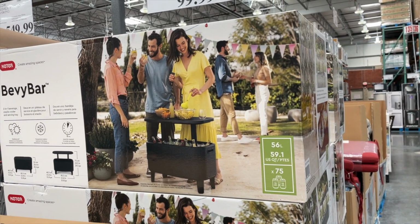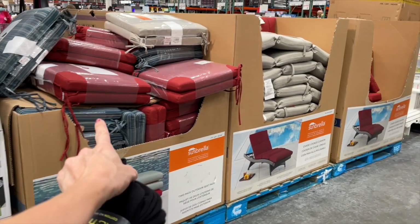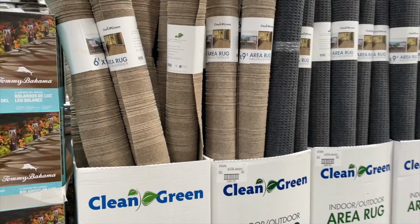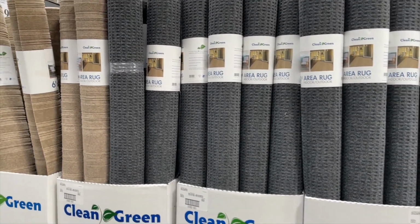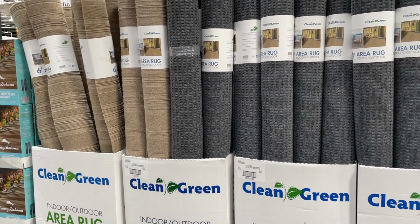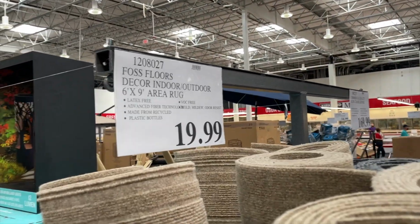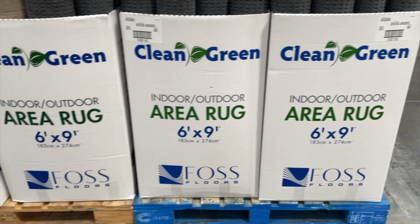It is $99.99. Ooh, outdoor seating. $30 for this, $65 for that one. What? Okay, hold on. An outdoor area rug. I cannot see the price of these. Does that say $20? Hold on. You tell me, what does it say? Oh my gosh. That's unreal. 6 by 9 foot rug for $20.